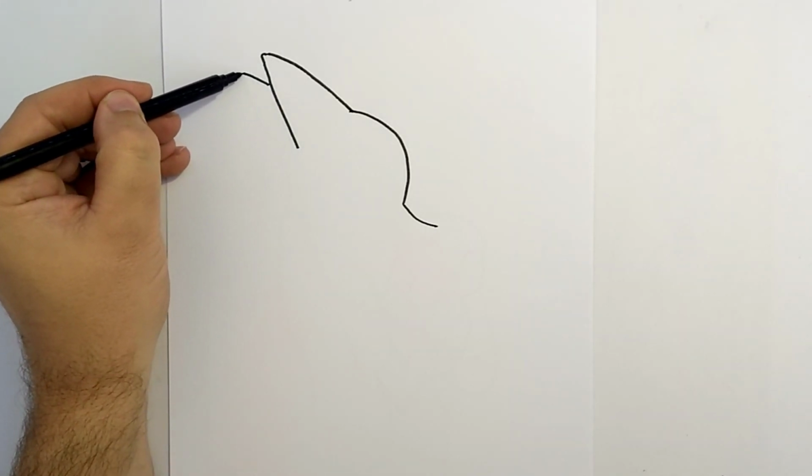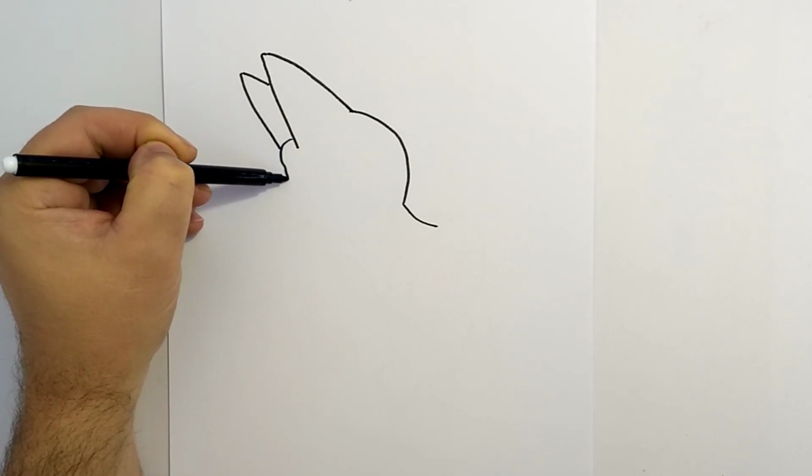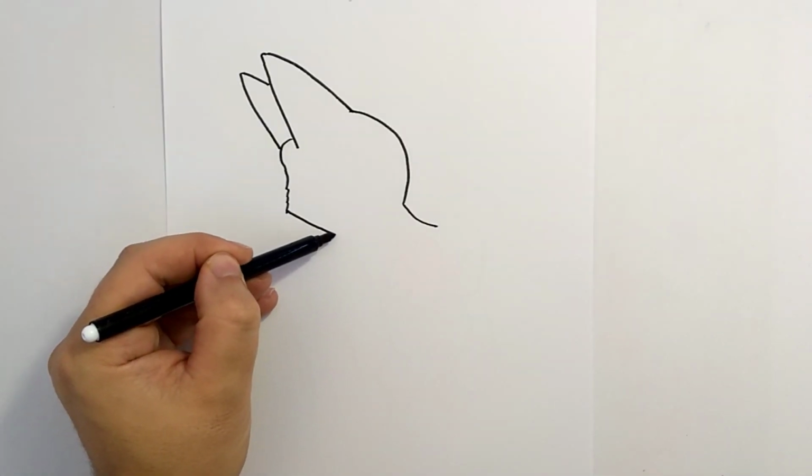Together, we will explore different drawing techniques, tips, and tricks that will have you creating stunning artwork in no time. From basic shapes to intricate details, this tutorial will take you step by step through the entire process, making it a fun and rewarding experience.